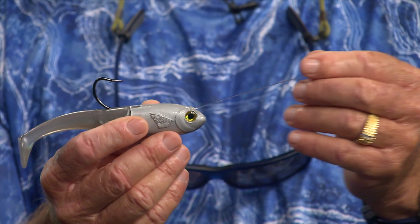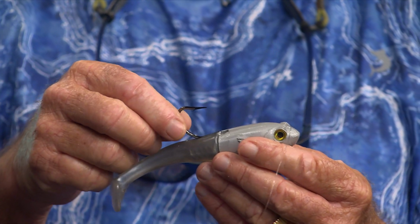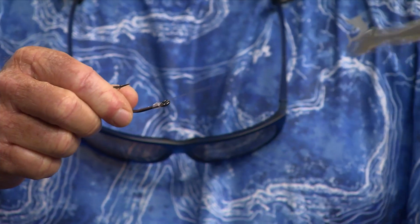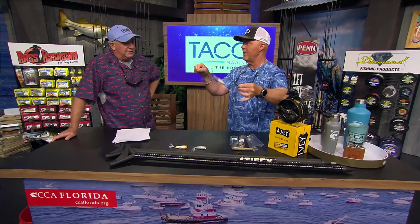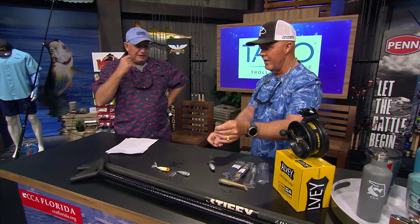That thing is strong. What I really like about it, Dave, is when you hook the big snook or a tarpon, whatever, that fish comes up and jumps. The whole reason for it is that this gets the weight away. Now your fish is over there jumping, and the weight of the lure is not helping. You can't use the weight of the lure for leverage.